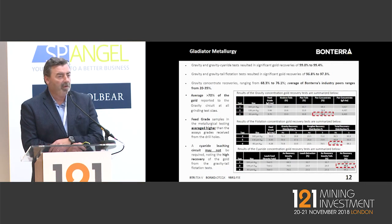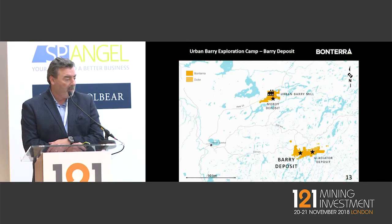We did some metallurgy this year on the Gladiator deposit, and basically we're getting up to 76% in gravity, and we're getting high 97% type recoveries in a standard gravity flotation leach scenario. No arsenic or any bad stuff in it.